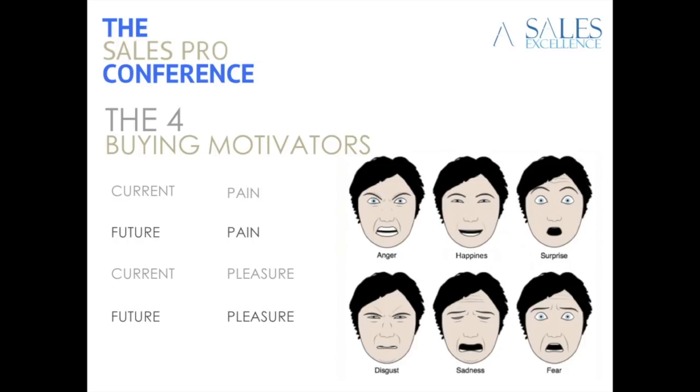For example, when you sell your client a warranty on your product, that is a prevention of future pain because it lowers his cost of maintenance. It lowers his need to continuously repair, right, at cost.